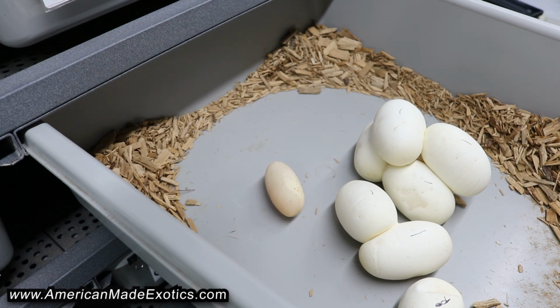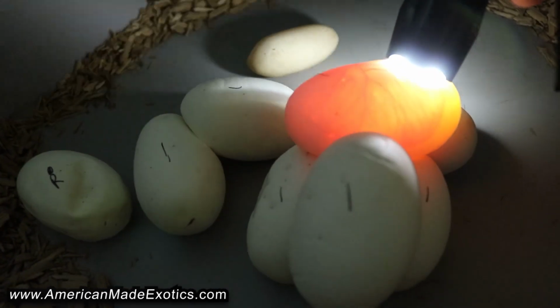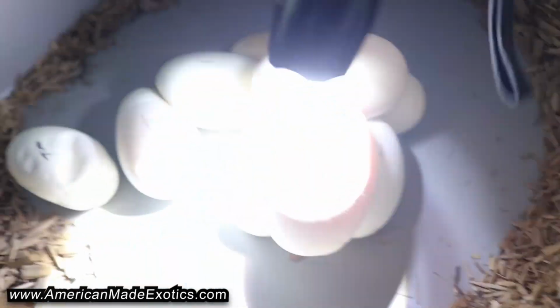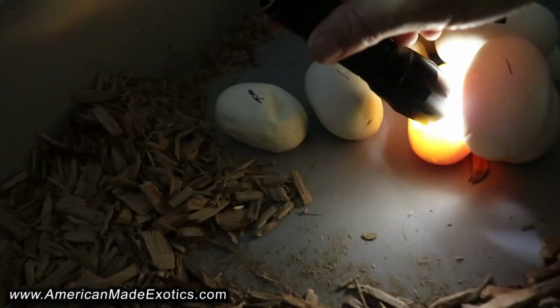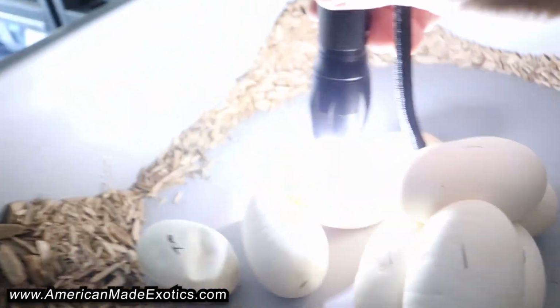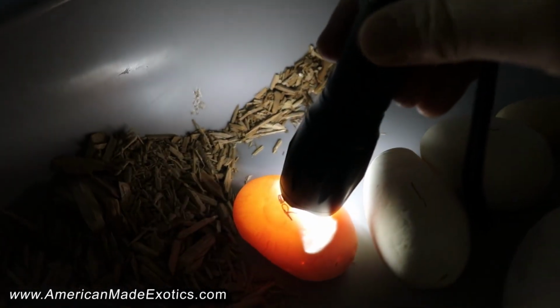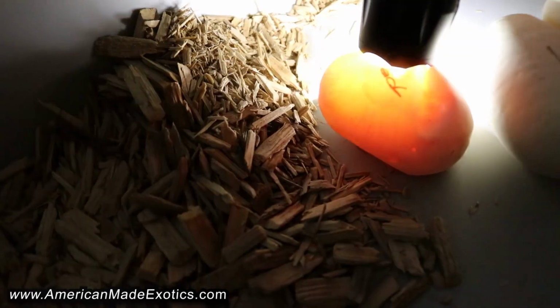And again, we were gone this weekend at Repticon, so hopefully it's still a good egg and it didn't sit there for more than just a day and dry out. All right, so that one's good. That one's good. That one's good. That one's good. That one is good. They're on the bottom. That one's good. That one's good. And that one is still good. It's got an embryo in it.